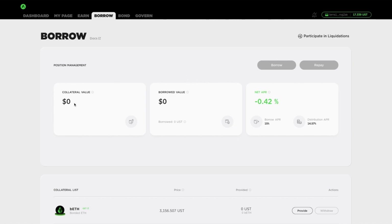So I have provided collateral of $100 worth of bLuna. I can borrow $50, so I will borrow $50, convert it back and add it here. My collateral value becomes $150 and my borrowed value is 50, so I'm still eligible to borrow another $25. So I'll borrow another $25, then again convert it and put it back. So I'm actually looping. I'm going 2x, 3x leverage, long on this position.